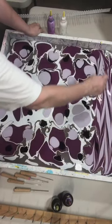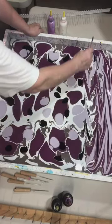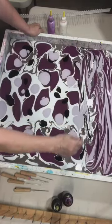The first time, like I said, I did this, I don't think I had enough black in it, and I did not like the way the design turned out, so I just cleared it off.